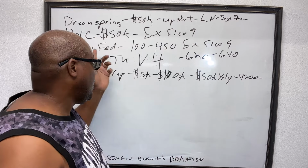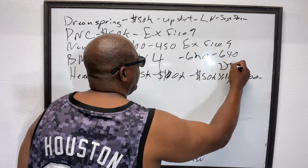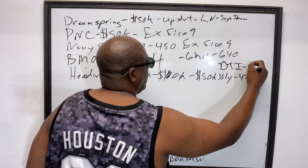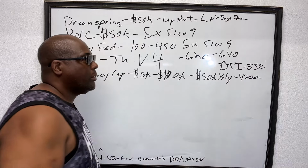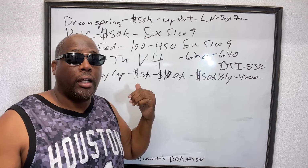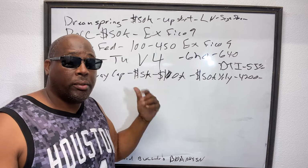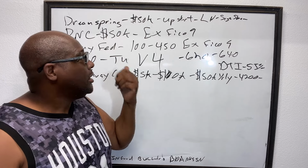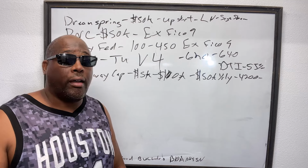Now with these bank type of loans, they still have this thing called a DTI, debt to income ratio. That debt to income ratio is usually going to be maxed out at about 55%, all right? So if you're above 55%, this may disqualify you. That's the thing about these business lines of credit. And with PNC, they more likely won't do a hard pull in order for you to qualify for that, all right?